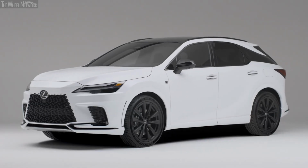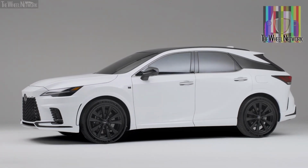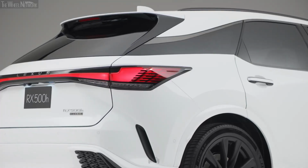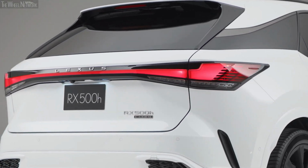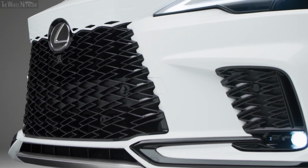The RX Hybrid can be configured in 2 ways. The 350h, along with the higher spec Premium, Premium Plus, and Luxury variants, has a combined output of 246 horsepower thanks to the 2.4-liter engine paired with electric motors. This is also the most fuel-efficient and responsible version.